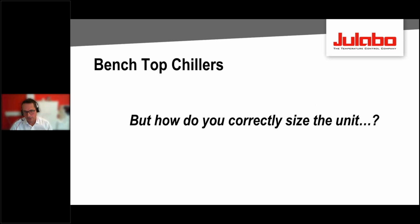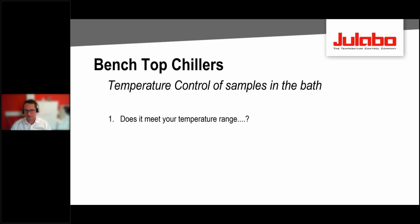So the other thing I want to ask you is how do you correctly size the unit? This is something that as a supplier we quite often get. A client will pick up a brochure or look on the website and say, "Oh, I think we need this unit, please." And we like to have a conversation with you guys to make sure that you have the correct unit for yourselves.